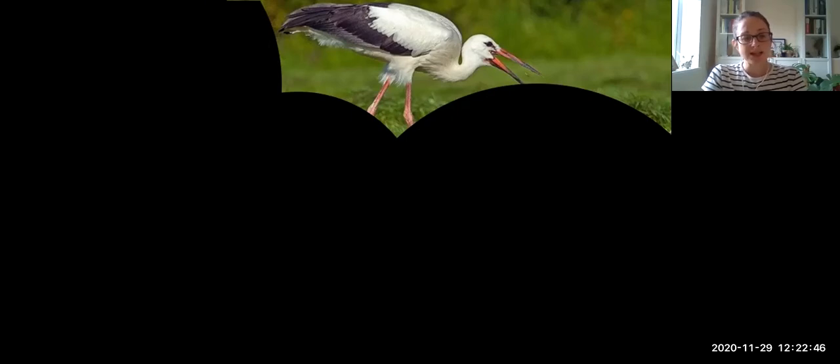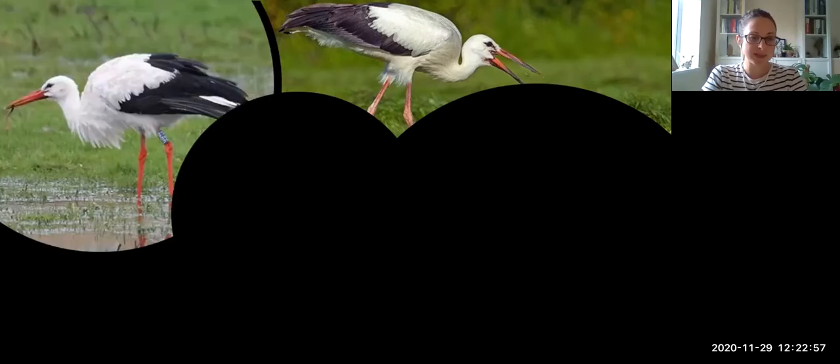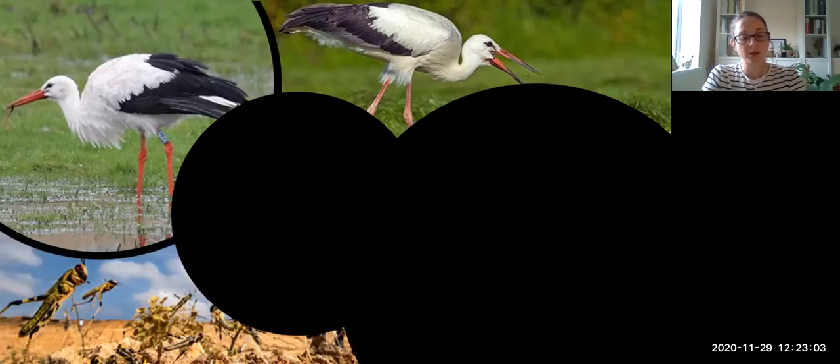So feeding-wise, they're really adaptable, and they will eat a wide range of food, but a large proportion of that diet is made up from insects, beetles and crickets. 30% of their diet can be made up of just earthworms, but they will also follow locust swarms whilst they're migrating and in their overwintering sites.